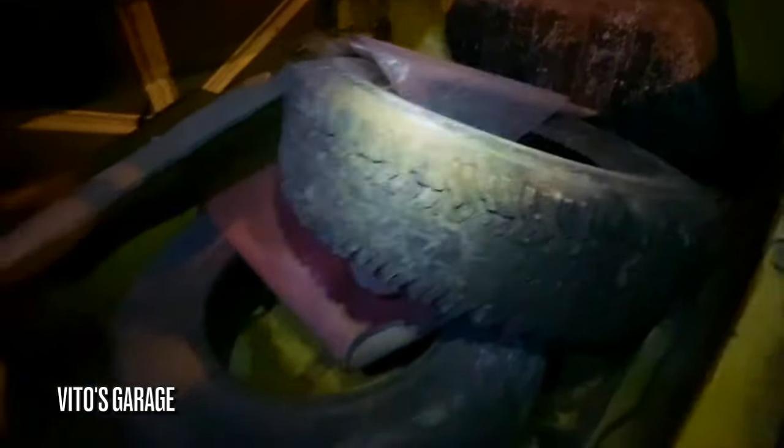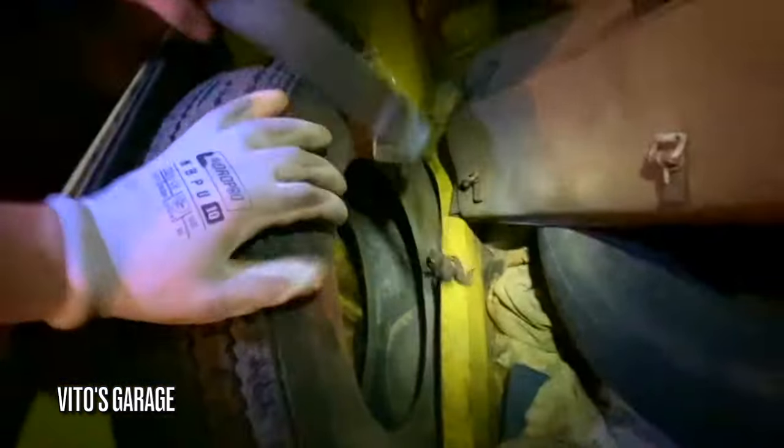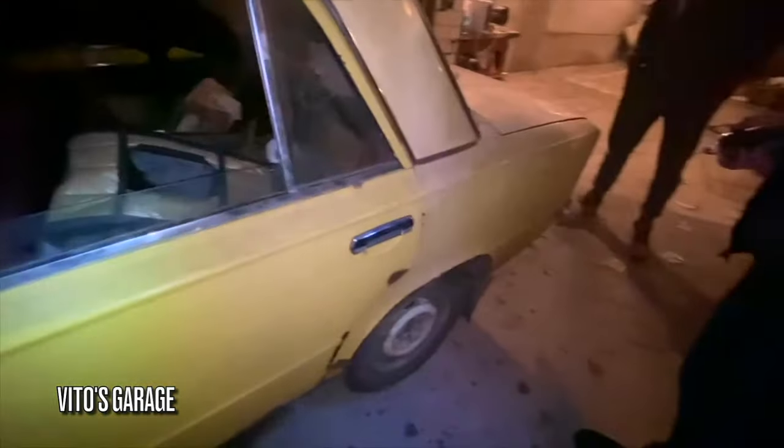The trunk didn't give us a lot of surprises. There were a lot of tires in there and a few bits and parts. And this spare, I think it's the factory spare that it still had, reminds me of a lot of old school Mercedes, especially the W115 and W114 chassis, which have tires set up like that.